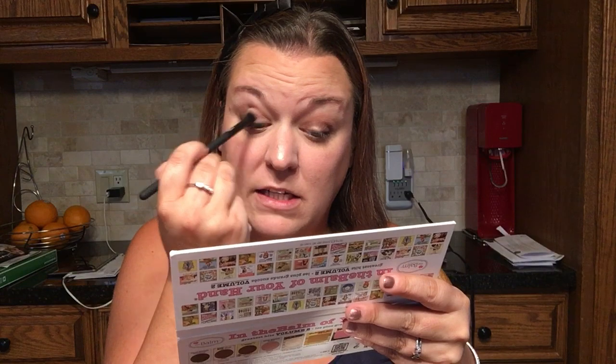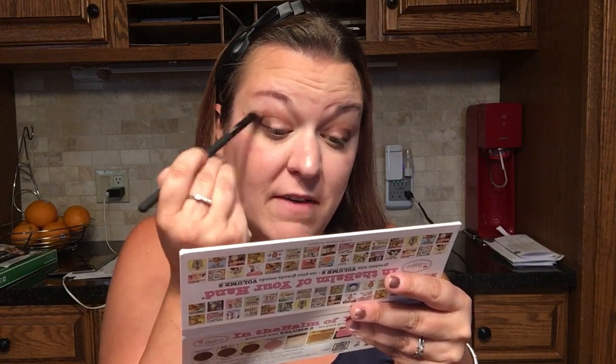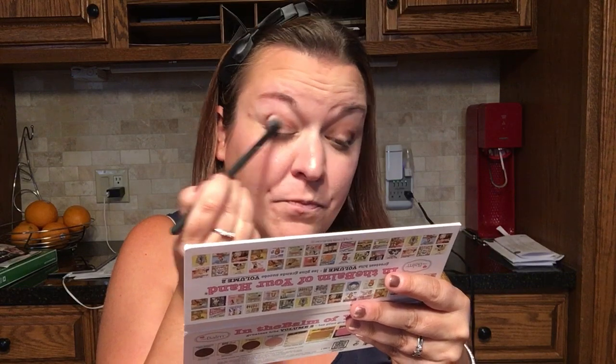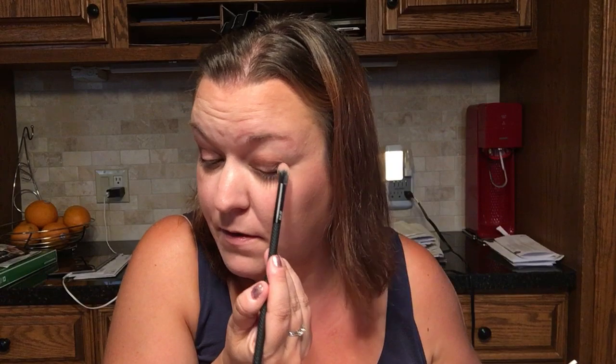Just like that. Now I'm going to go in with that same fluffy blending brush, and I'm going to go in with the shade Matte Russo again. And I'm going to blend the colors together. I just want everything to be very seamless. That's funny because I'm having a little bit more issues on this side than the other side.